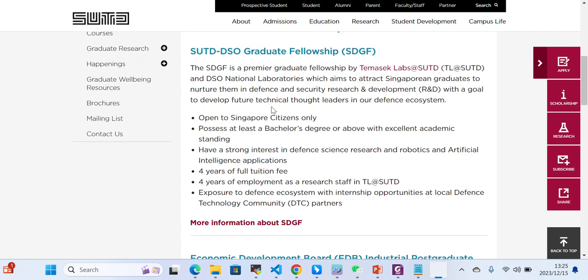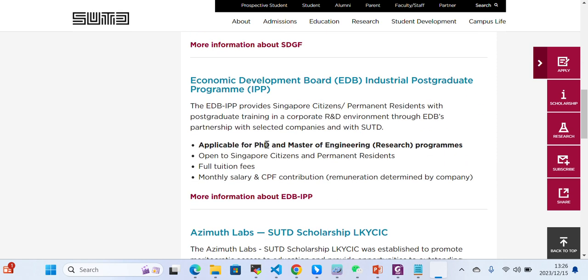The SUTD DSO Graduate Fellowship is open to Singapore citizens only, who possess at least a bachelor's degree or above with excellent understanding and have a strong interest in defense research and artificial intelligence. It offers 4 years of tuition fee, 4 years of employment as a research staff, and the chance to explore the defense ecosystem with internship opportunities in the local defense technology community.